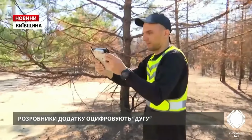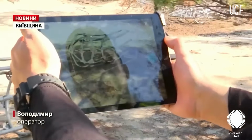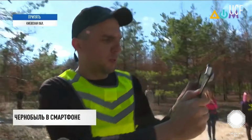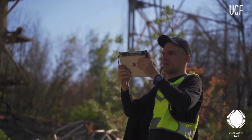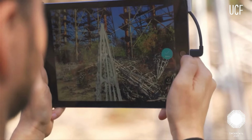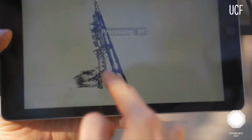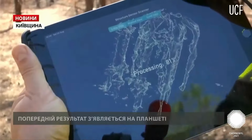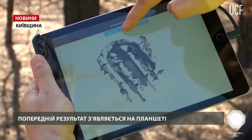To make sure you can see that from phones or tablets, it first has to be digitalized. We are now scanning parts of this radar. This is the most detailed work. This is laser scanning of this entire facility. Then it's going to be created and put into a 3D model, and after processing and rendering, it's going to be available. The preliminary result works like this.